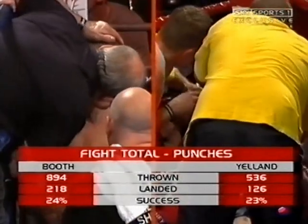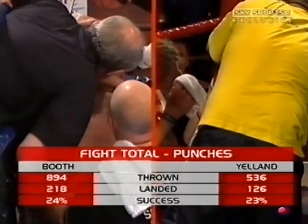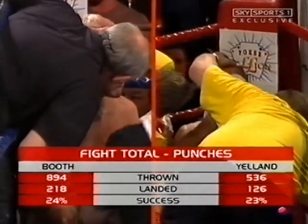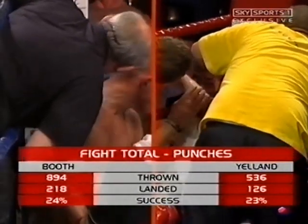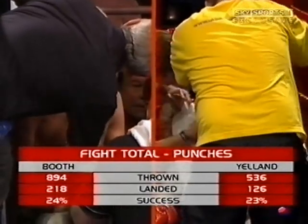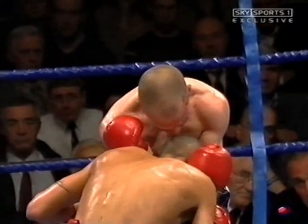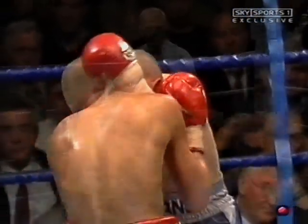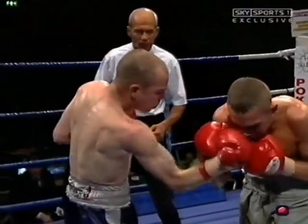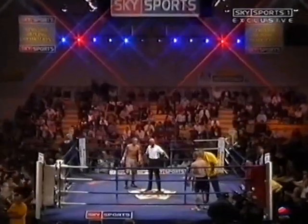Look at how many punches have been thrown already in just 10 rounds, almost 1,500. And both have had their success. It's been a real entertaining match at 8 stone 6 for this British title, and it shows how much the Lonsdale belt means to them. Given the fact that Nicky Booth already owns the belt, it's just pride. The reason he's in here is the pride in being British champion.